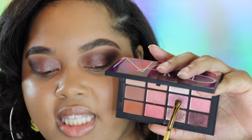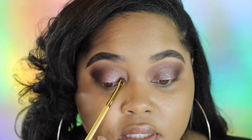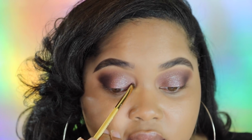So now I'm going to take the color In Heat. And this is a Royal & Langnickel BOM 50 brush. And so let's pack this on the inner corner. This color is a lot more pigmented than the last color. Now I'm going to clean up the fallout that I've gotten, put on some liner and lashes, and I'll be right back and we can do the lower lash line together.